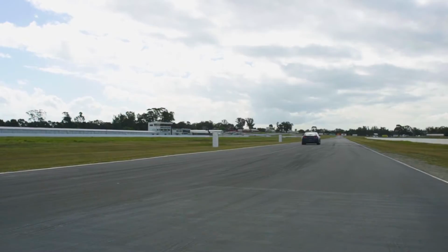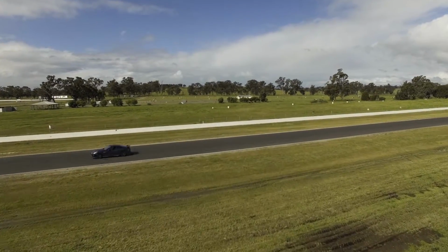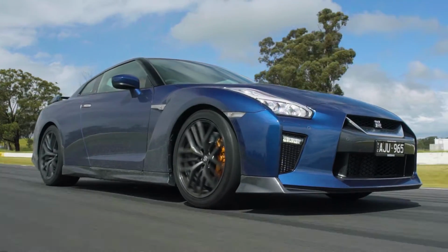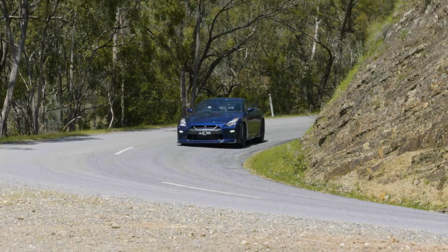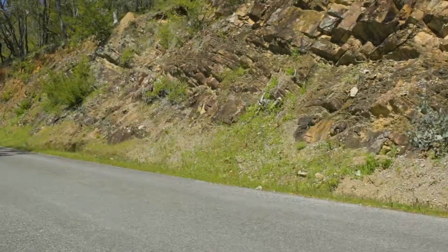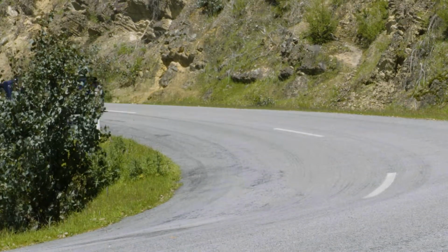It is the Terminator, that car. You get in it and it wants to do one thing. It wants to go fast. Hey, yes, I will go fast. Is it fun? Yeah, it is fun, but it's more interested in just going up a road as quickly as physically possible. But you do get the feeling that if it could replace you with more computer to go faster, it would.